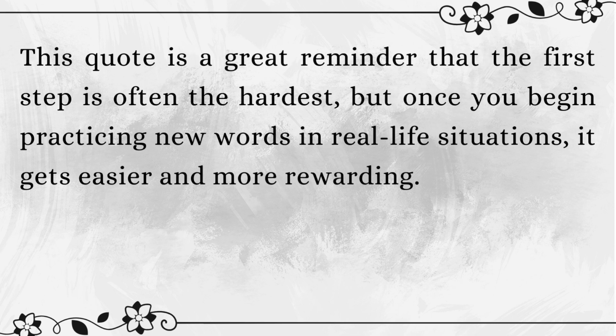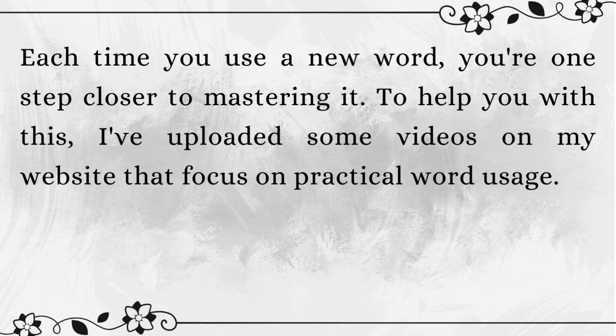This quote is a great reminder that the first step is often the hardest, but once you begin practicing new words in real-life situations, it gets easier and more rewarding. Each time you use a new word, you're one step closer to mastering it.